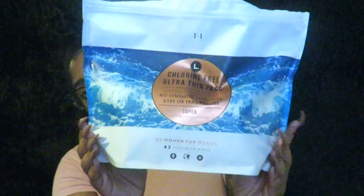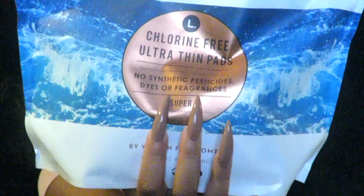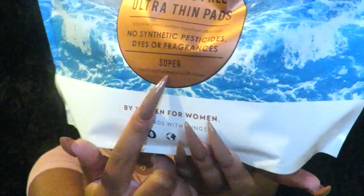So this is L. These are the pads that I have been using, and on the package it says chlorine-free ultra-thin pads in the center, and then it says no synthetic pesticides, dyes, or fragrances. But at the bottom here it says super. Now, if you're a person who does not wear tampons, I honestly would not recommend just wearing these because even though it says super, since it is organic, the absorbency is not that great.